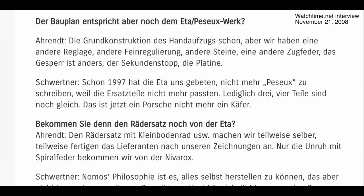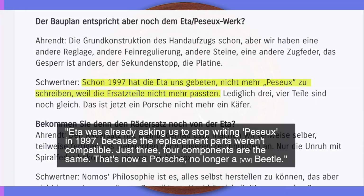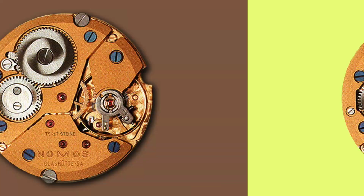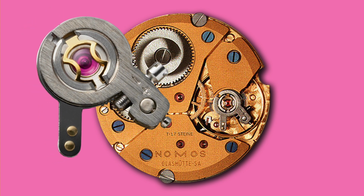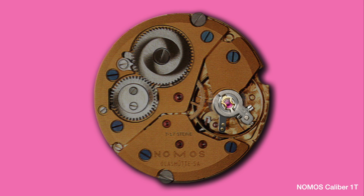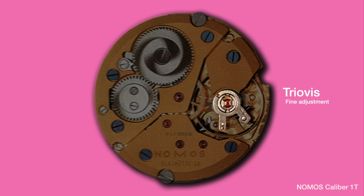By 1997, NOMOS was modifying the movement sufficiently that the replacement parts were no longer cross-compatible with the Peseux 7001, and Peseux requested that NOMOS choose a different name for their movement to avoid confusion. And this brings us to the first movement in the 1 series, the 1T, which now came standard with gold plating, and besides the other NOMOS touches, which I already mentioned, it received a Triovis fine adjustment mechanism. Establishing a pattern that would continue throughout the series, the T in 1T stands for Triovis.